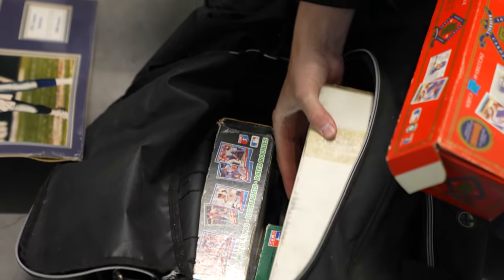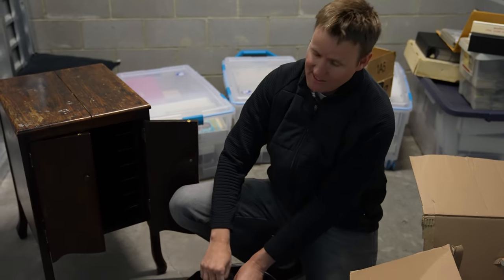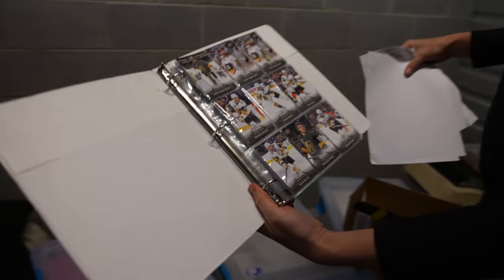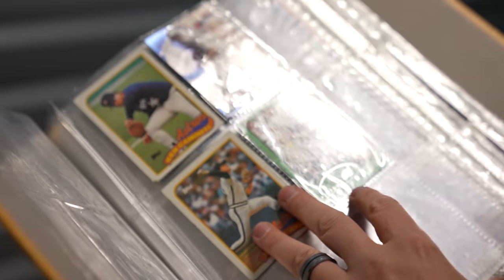The 90s were kind of a bad year for sports cards. They just printed way too many sports cards. What I really want is like 1986. If I can get some 1986 basketball stuff, I'd be pumped. This is the local hockey team, Golden Knights, probably not as valuable. We got an old Nolan Ryan card right here.